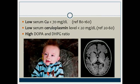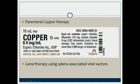That's a clinical picture of a child with Menkes disease. And the MRI or CT of the brain does not show any excess of copper. They just show certain diffuse demyelination changes and cerebral atrophy. And the biochemical picture is low serum copper, low ceruloplasmin, along with a high DOPA to DHPG ratio. And the therapy is to give them IV copper.